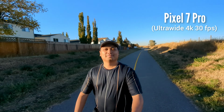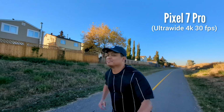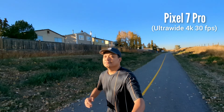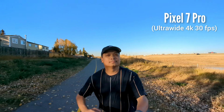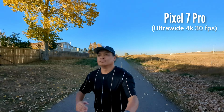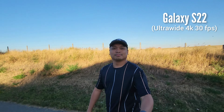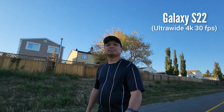Next is 4K 30fps using the ultra-wide lens, and Pixel 7 Pro has a great wide look. I just noticed focus hunting when I was marking my video test earlier. The colors are punchy and the sky is well defined. While on Samsung Galaxy S22, nothing to complain about. Again, the colors are more toned down, but the stabilization looks and feels the same.